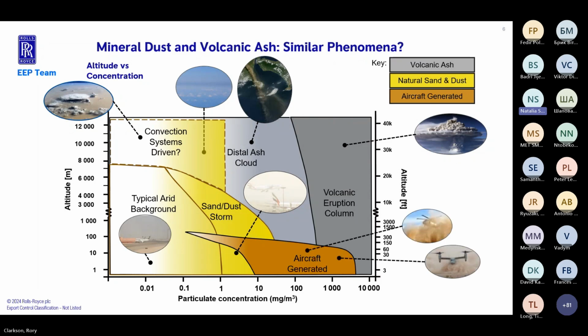There is one class of operation where you can get volcanic ash level or volcanic eruption level concentrations of mineral dust, and that's when you've got a helicopter or a tilt rotor and you're operating near the ground on dry, dusty surfaces, and the vectored thrust will throw out very high concentrations of mineral dust.